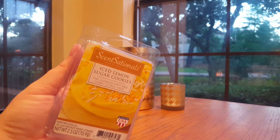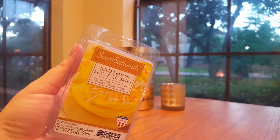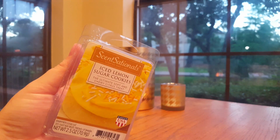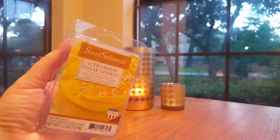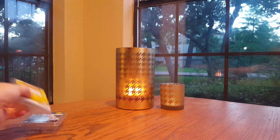It was good. But I've mentioned before, I'm getting over the bakery wax melts. I don't know, they're just not my thing right now. I thought the lemon would kind of counterbalance that. It was okay. I didn't love it. I don't see myself repurchasing it.